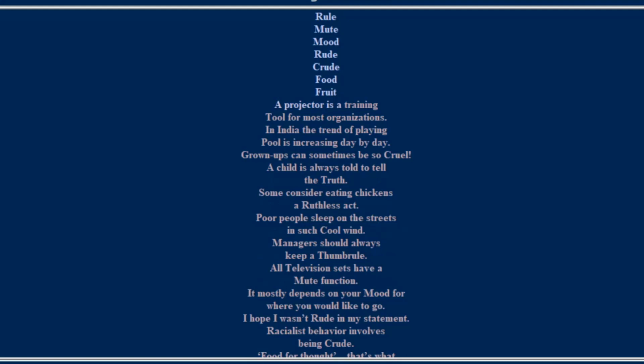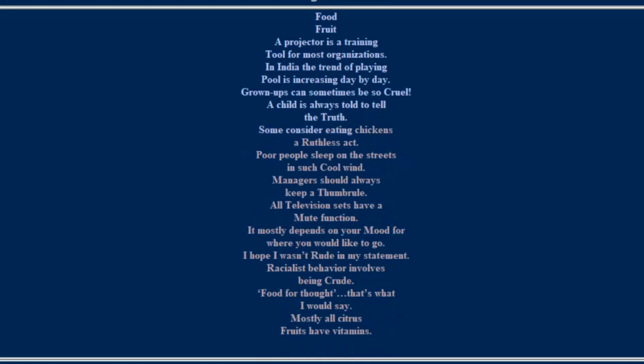A projector is a training tool for most organizations. In India, the trend of playing pool is increasing day by day. Grown-ups can sometimes be so cruel. A child is always told to tell the truth. Some consider eating chickens a ruthless act. Poor people sleep on the streets in such cool wind.